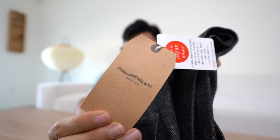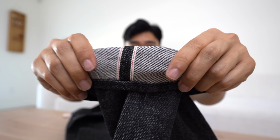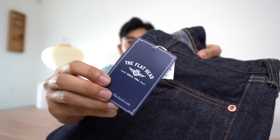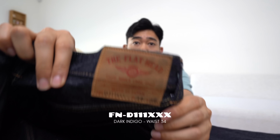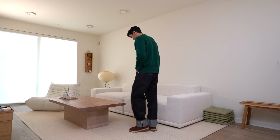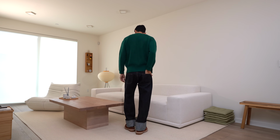What I love about the Studio Dartisan company is that they're very experimental with their fabrics, the materials and dyes they use. Next, we got the flathead. I got the D111 in a size 34. These were 34,000 Japanese yen, which is around 230 US dollars. So this is a little bit more expensive than the Studio Dartisan. These are the wide fit straight denim jeans.